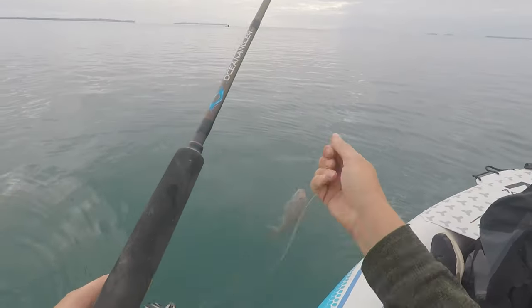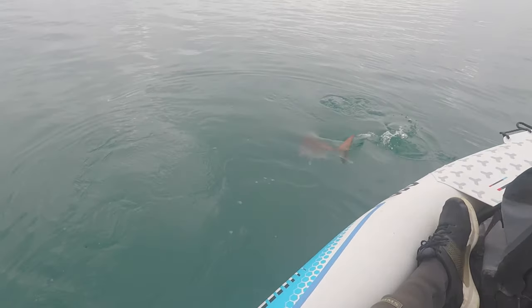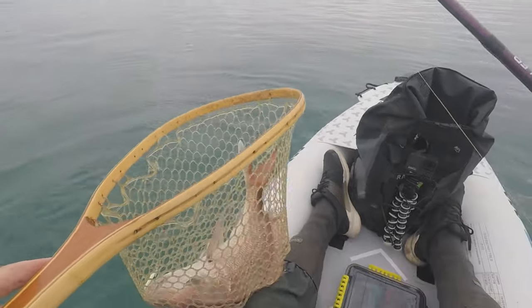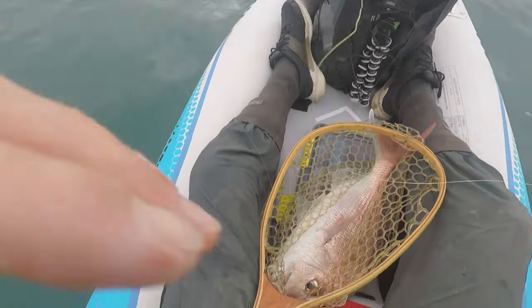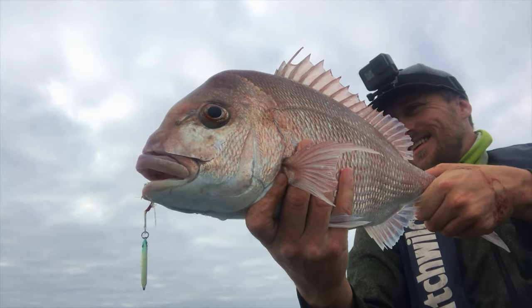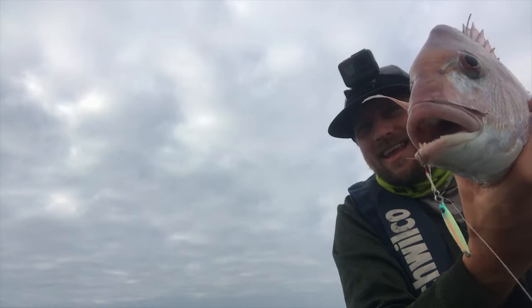Oh, nice snapper. That's what we're talking about. That's my first post-COVID snapper. Oh, yes. Yes. That's what we came here for. Yeah, guys. Phew. On the flea. Oh, well, that's what we came here for, guys.